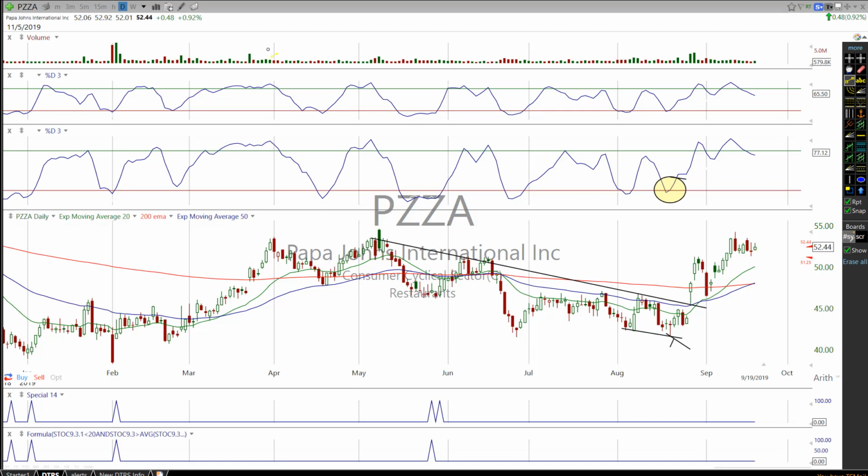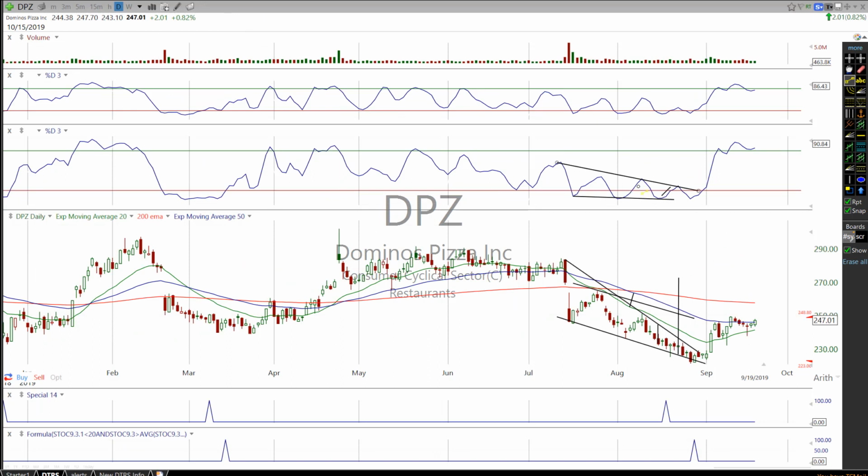And again, the other one I just mentioned was the Domino's Pizza, which was a coiled stochastic setup. And we got a beautiful pop on that. We took profits. So both of these worked out great. Now I'm just, again, hunting for the next setup. Hunting.